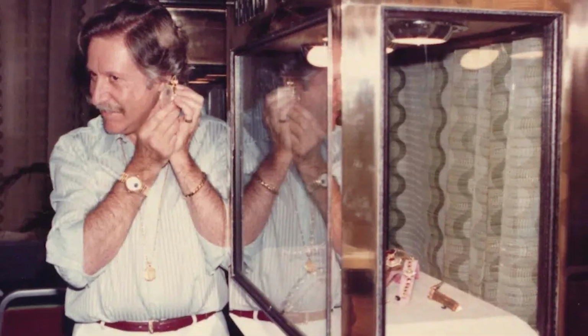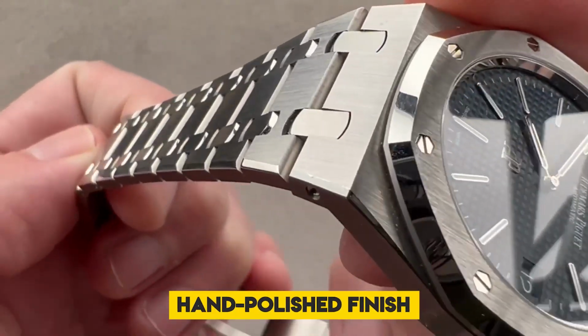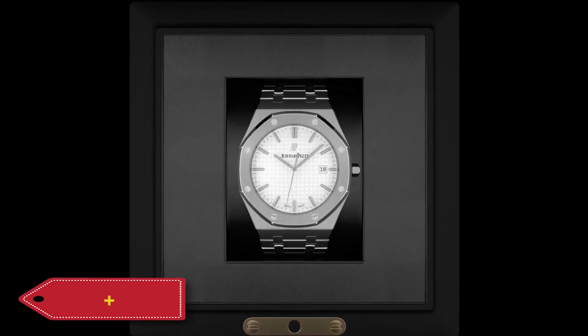Genta even integrated the watch's steel bracelet into the case with tapering links, a hand-polished finish unprecedented at the time. Legend says Genta was so obsessed he had never worked with steel before and quipped it felt like fitting a $30,000 movement in a $1 tool case.